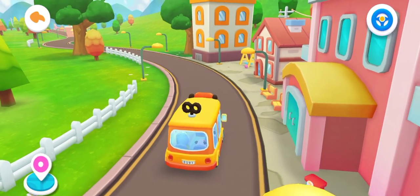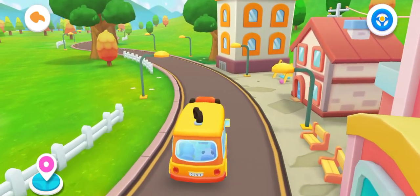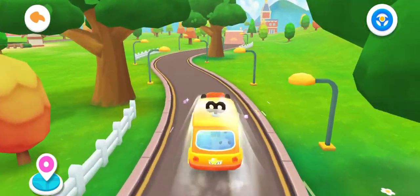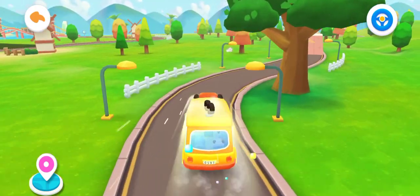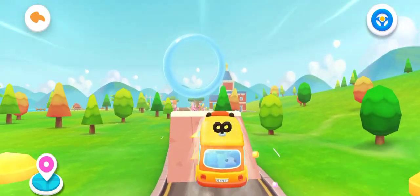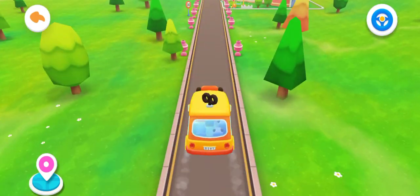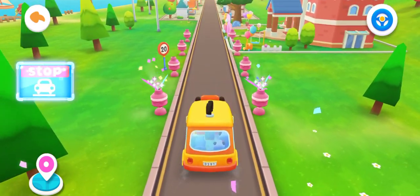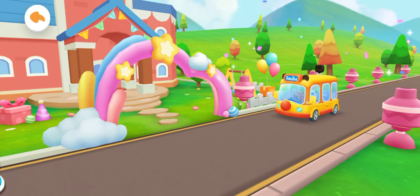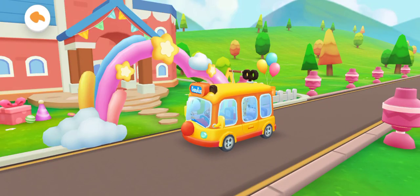We're done with our health checkup. Let's go to kindergarten. We have arrived at kindergarten.